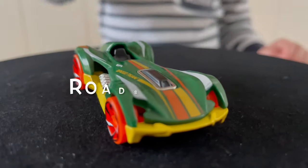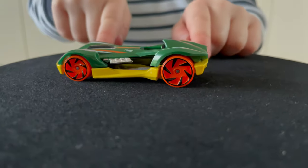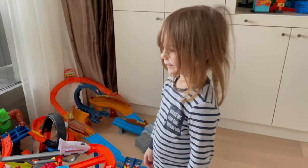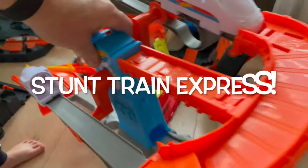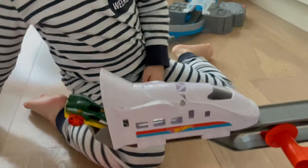So, what do you like about this car? I like it green and yellow and the orange on top, and I like it black and the silver. Okay, so what track do you want to run this on? What's the best track for this? Where do you want to take it? Oh, right, we're going to put it on the train. All right, bring this one out. There you go. Let's put that one on there. There it goes. Good job.